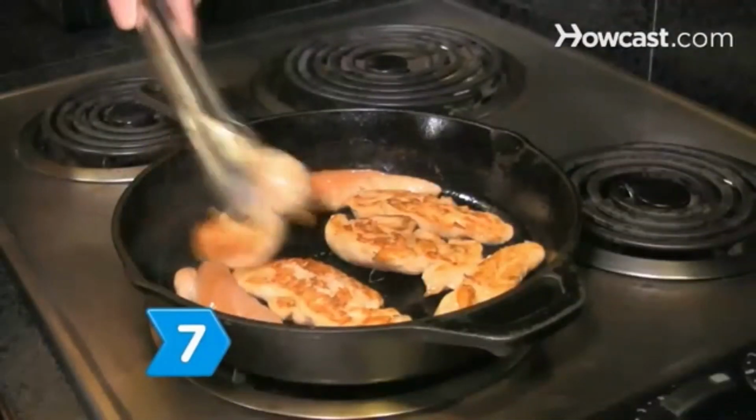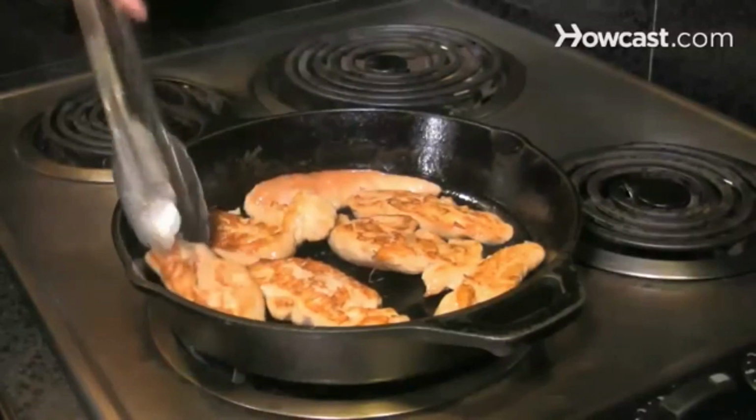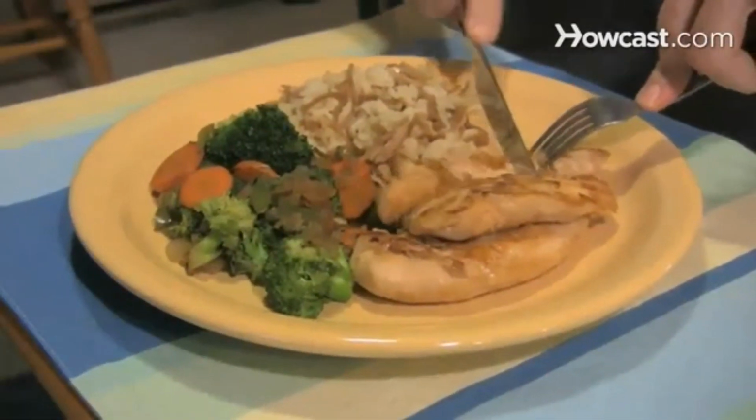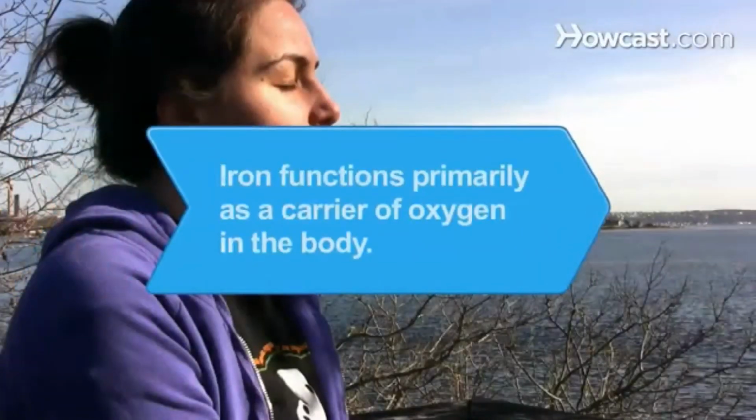Step 7. Include 60 grams of protein, the amount in 6 ounces of chicken, into your daily diet. Too much protein can raise your risk of osteoporosis and calcium loss in your urine. Stay healthy by staying within these guidelines. Did you know? Iron functions primarily as a carrier of oxygen in the body, but it also aids in immune function, cognitive development, and temperature regulation.